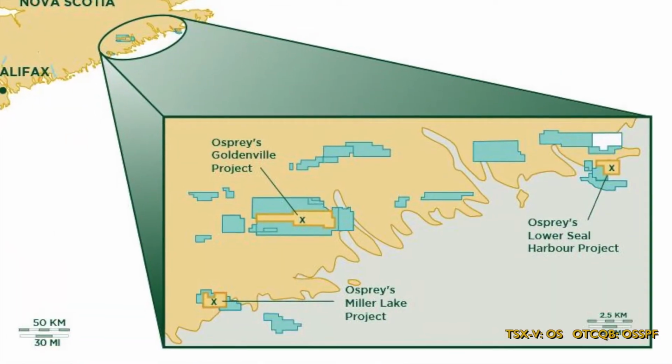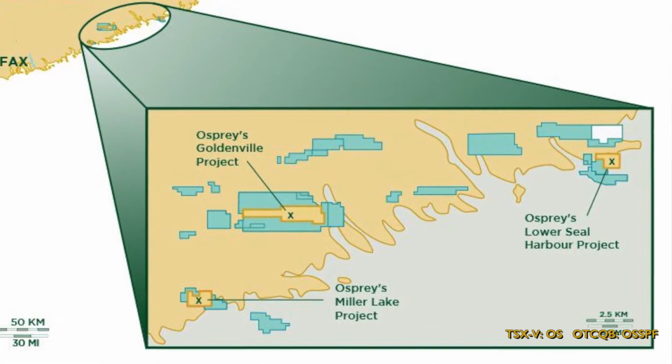Right. And then, of course, the main thrust of activity has been Goldenville, which is the prime project in the portfolio. So let's talk a little bit about what's been going on at Goldenville. Correct, yeah. That's really where we focused our efforts. That was our cornerstone from the beginning in this company.